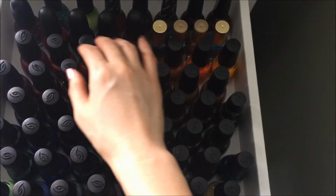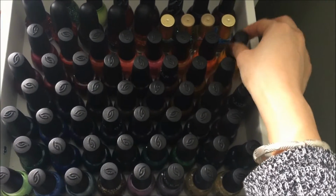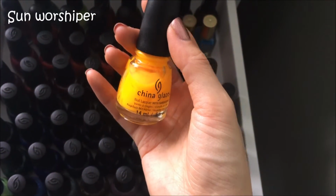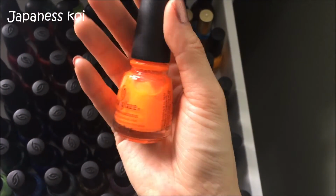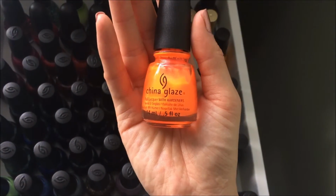And then the last row I have here are, I think most of them are neon colors. The first one is Sun Worshipper. It is yellow but more on the orange side. And then this one is so bright. This is Japanese Koi. I think this one came out many years ago and it's one of the brightest oranges that I have. I don't think the camera is quite picking up the color.